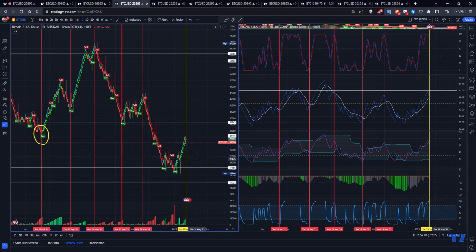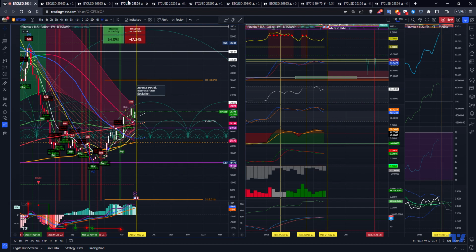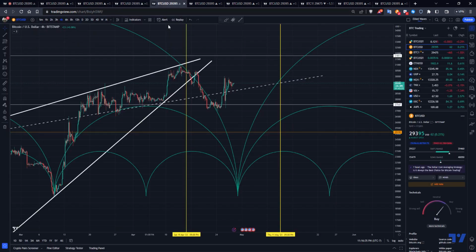So I'm just going to leave it. Like, I'm not going to be posting. I'll say this is my last post until I get a buy signal again. I'm not saying I will, but I'm tempted to do that. Anyways, let's move on to the next one.